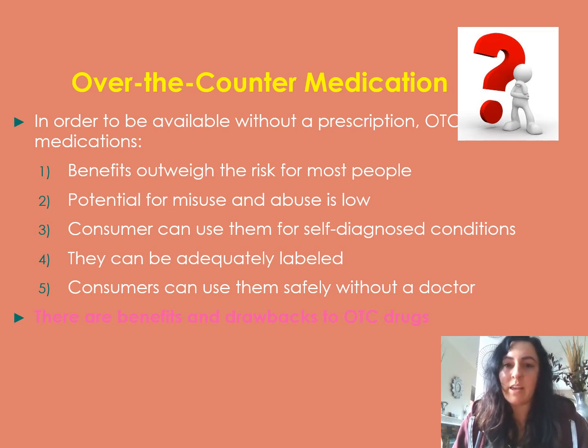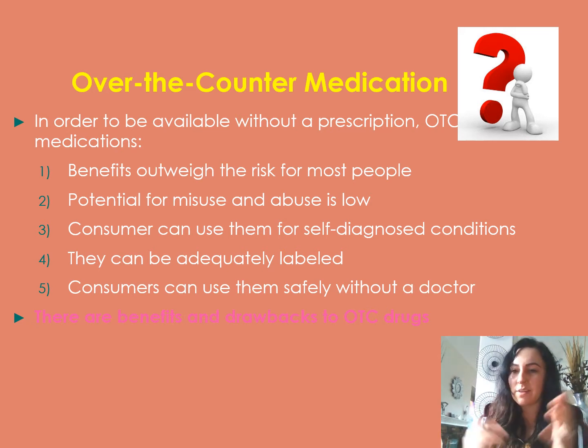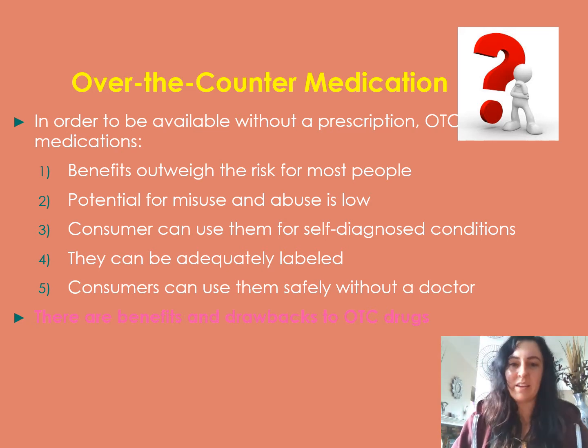Also, it has to be adequately labeled, which is of course important, and consumers must be able to safely use these without a doctor, which is kind of the point.